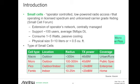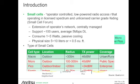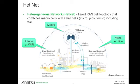I think that seemed to hit it. Yeah, absolutely. So next question, could you provide a little more detail about 4G relay or wireless backhaul?